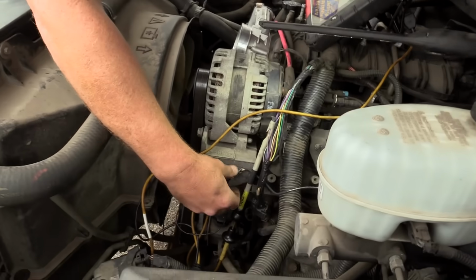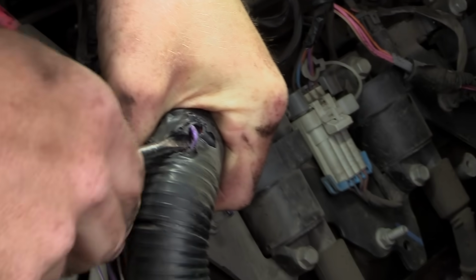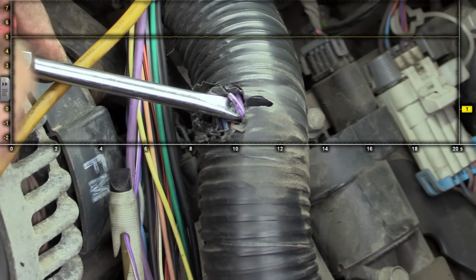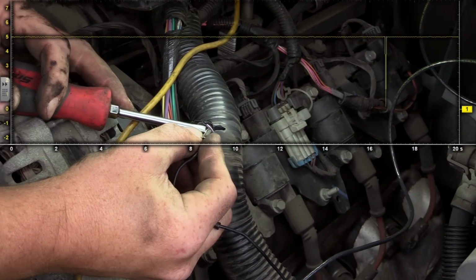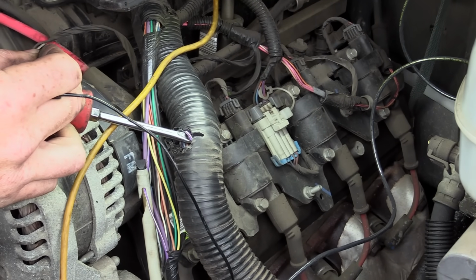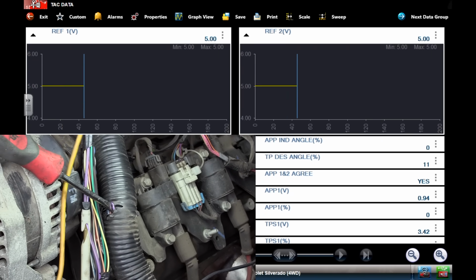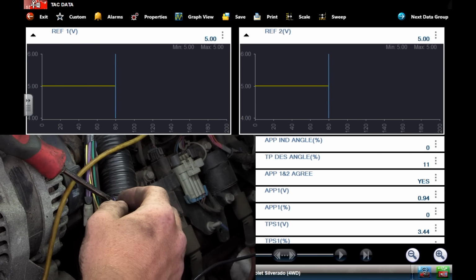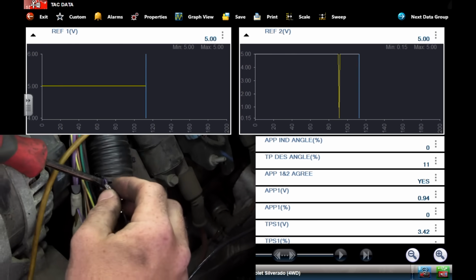So, we'll ground it. Contact points. Good lesson on contact points, huh, Caleb? Yeah. So, we'll watch the scope. There's my drop, just touching that. All right, and then scan data. We should be able to see that on the scan tool too. There's my ref 1 and ref 2 circuits. So what Danner had mentioned is he was not able to see ref 2 drop out on the scan tool. There it is. So it certainly does.